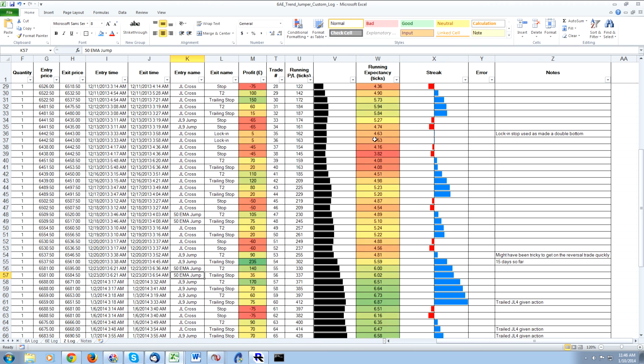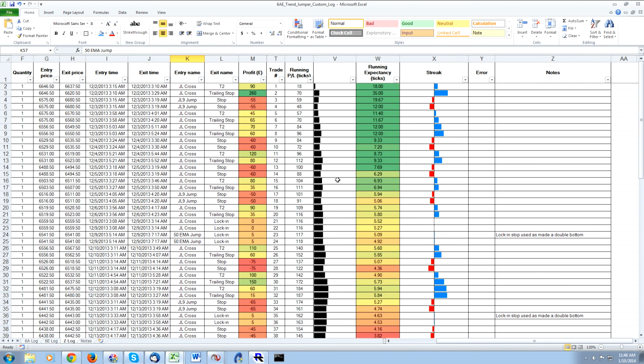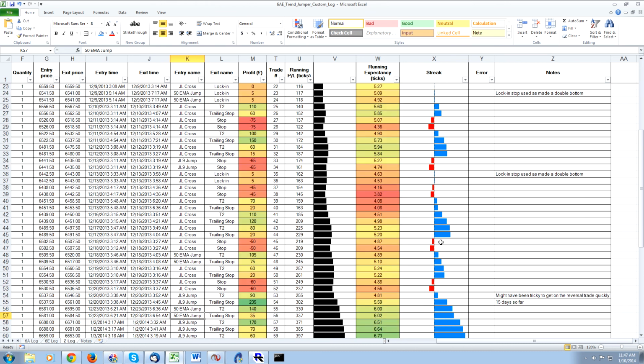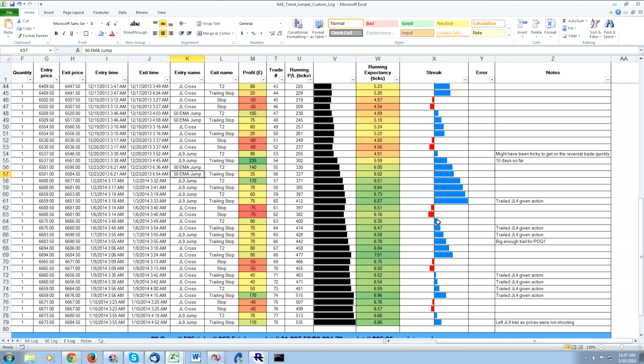So just going forward, you can see that initially it started off here and there, but it was still building a nice P&L early on in the month of December. The streaks weren't massive though, and they progressively got bigger and bigger, which is always nice to see. And you can see I've noted in a few cases I've trailed the jump line 4, left the jump line 9, in particular because of the speed of the market.